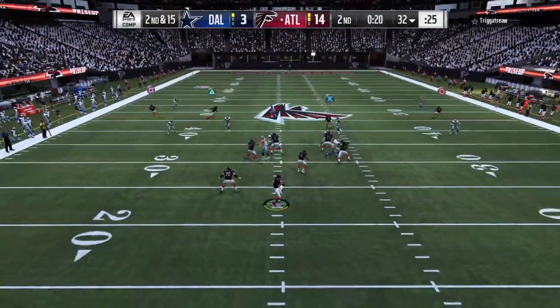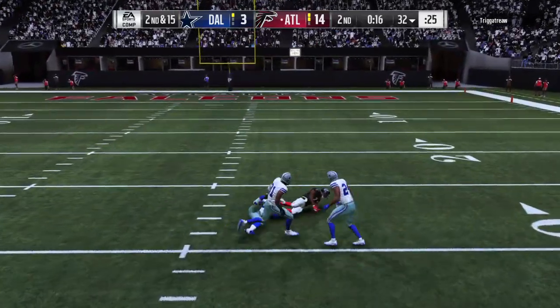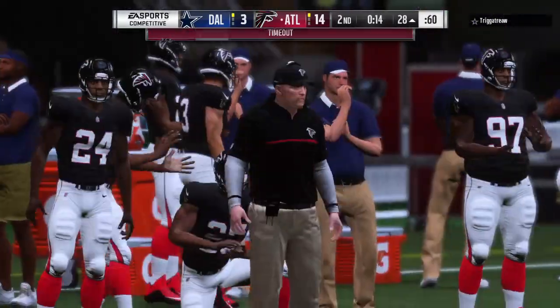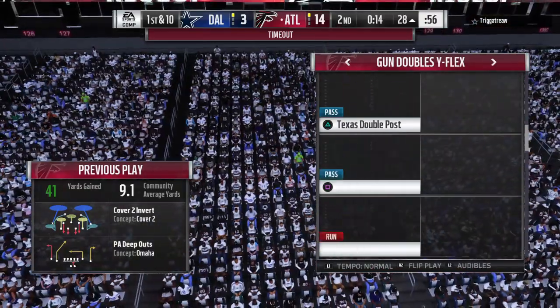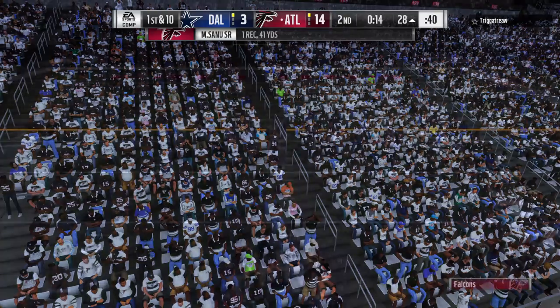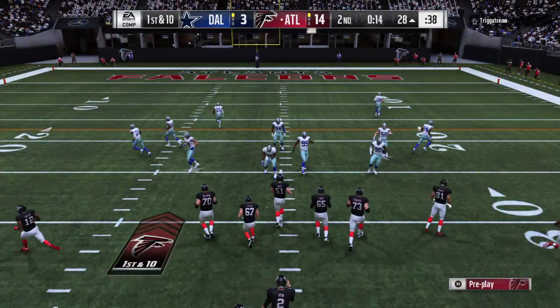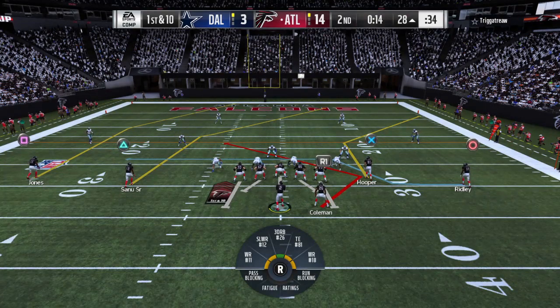A fake to Freeman. Now it's Ryan. He's airing it out for Sanu. And that's caught inside the 35. And now before this first down play, we're going to get a timeout here, as they'll stop it with 14 seconds to go in this first half. Ryan in the offense with a 1st and 10. And he's a perfect 5 for 5 here to begin the game.